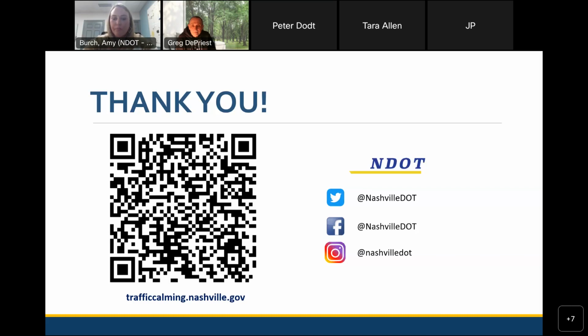Hi, this is Rebecca Nofi. I was just wondering, a clarification question. So is the speed limit reduction something that's considered as part of this project, or would that be something we would have to approach separately? I think it would be something you would approach separately, but I'm going to communicate this back to NDOT and the traffic calming program manager, Gil, regarding the posted speed limit on Sharondale.